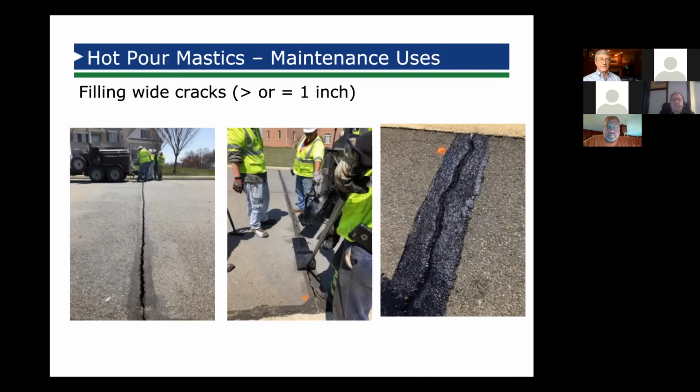And we can strike it off on the surface, and we can leave an occlusive seal, meaning no water is going to get in there. The resilience or the flexibility of the binder itself will allow it to flex and bend and move with the expansion and contraction of the pavement. So this is going to be a repair we expect to last somewhere in the probably 6 to 8 year range.